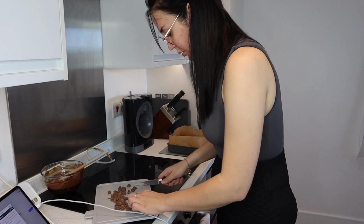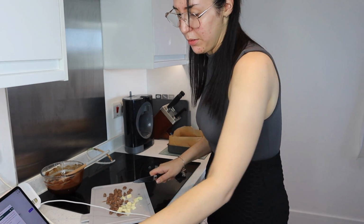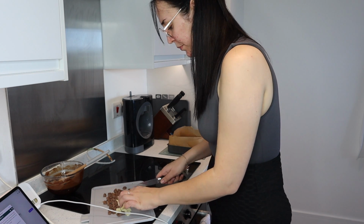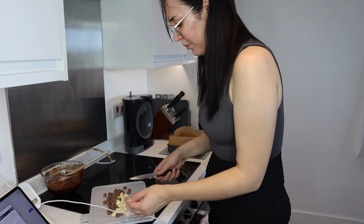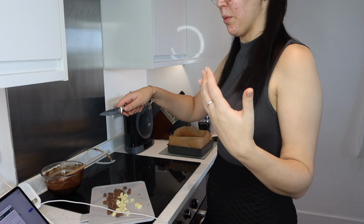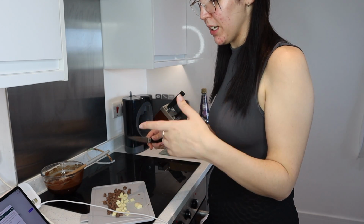Right, now on to the white. Just so you're aware, this recipe does take a little while to make. It is 100% worth it, but it's a lot of stirring. Basically you have to mix, I'll show you what I mean, but you have to mix egg whites till they're frothy like a meringue, and then fold in everything.